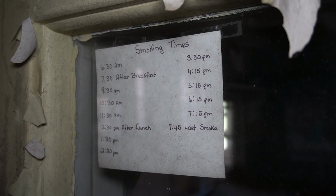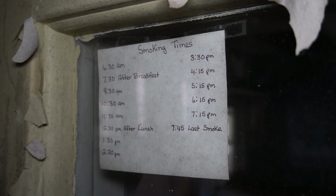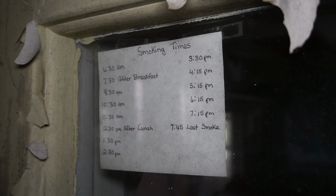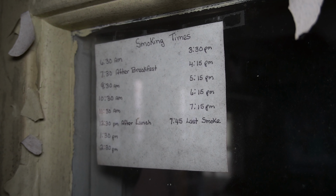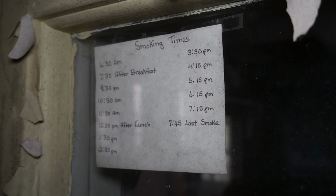And posted right here on the nurses station is something I wouldn't really have thought about, but it is the scheduled smoking times for the patients. Looks like it was around every hour or so. And maybe they were allowed to go out to a designated smoking area or the day room. But yeah, I guess this is kind of an insight into one little part of their daily routine here.